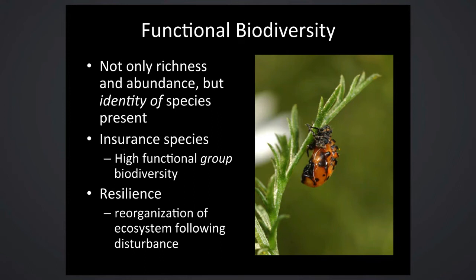The other term that I think really comes into this conversation is functional biodiversity. It isn't just richness or abundance or even the interplay between those, but also what is the identity of the species that are there. And that brings me to insurance species. So if you are relying on traditional biological control where you're intending to buy your insects, this is a lady beetle pupa, by the way, you have a choice of very few coccinellid species. That's what a lady beetle belongs to.